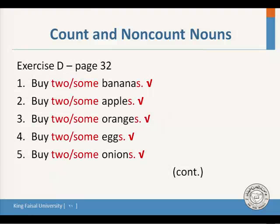Okay? Look at these sentences. All of these sentences are correct. Why? Because we have count nouns, bananas. So we can say buy 2 bananas or buy some bananas. You can say also buy 2 apples or some apples. Buy 2 oranges or some oranges. All of these are count nouns. The same with eggs and onions, books, etc.